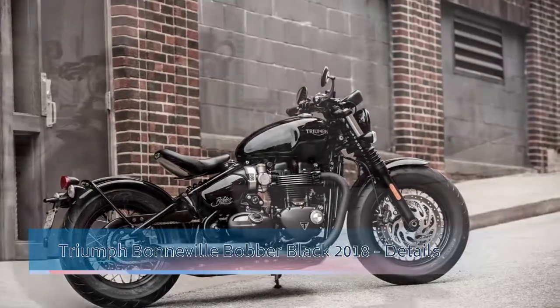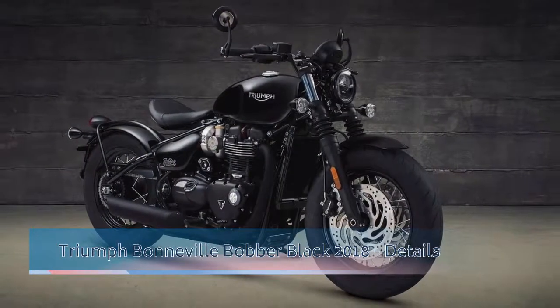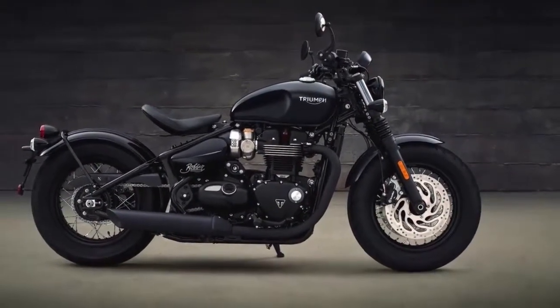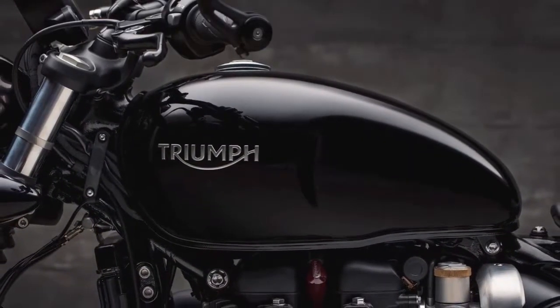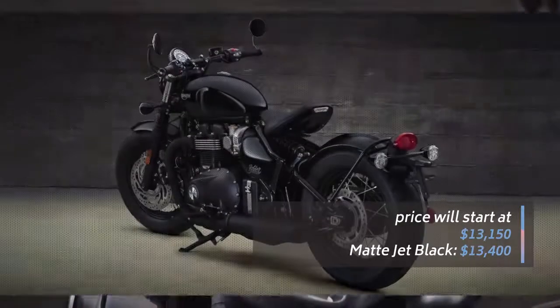Triumph expands its record-setting Bonneville Bobber range this year with the new for 2018 Bonneville Bobber Black. Already a thoroughly modern ride, the factory brushed it up with more tech even as it embraced even more retro-tastic features for an interesting duality of development. Bonneville Bobber price will start at $13,150.